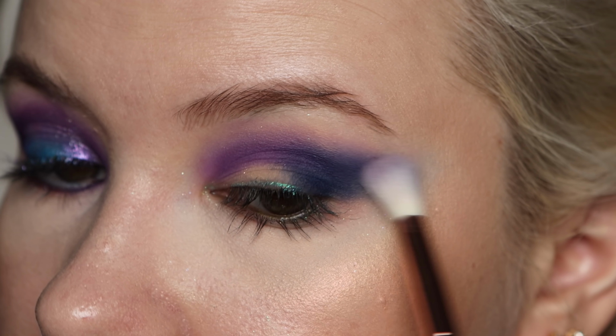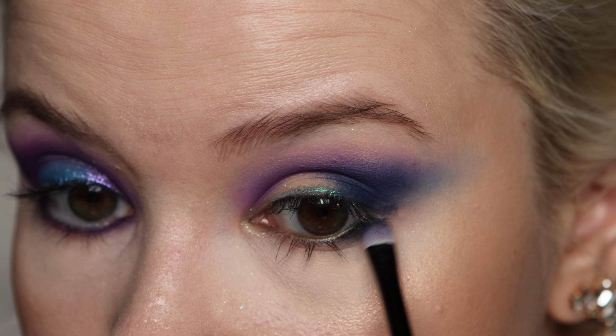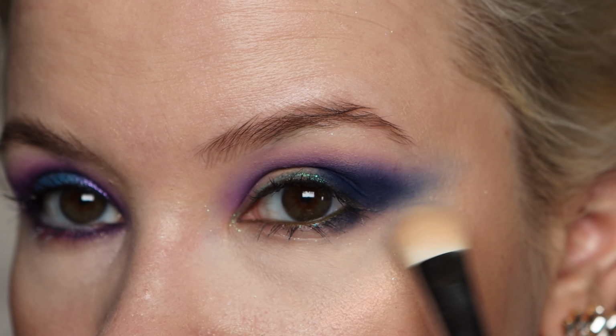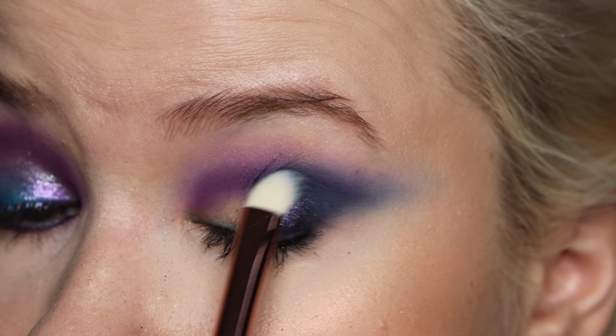So I'm taking some just light powder and dusting it on the edges. Taking Spellbound underneath my lower lash line. And I'm putting on more Spellbound. This is like a super winged out look. Picked up Frog Life, and that's gonna go on the outer portion.